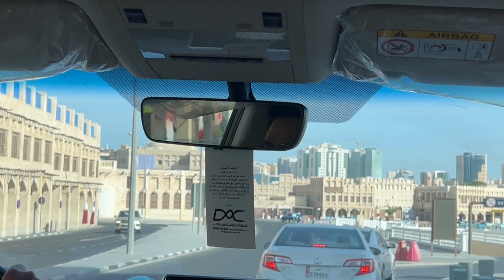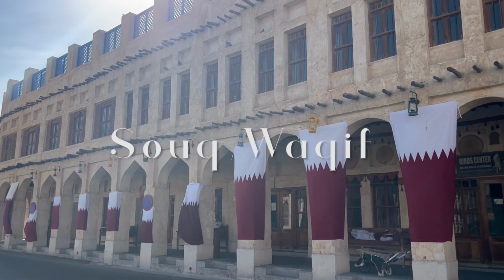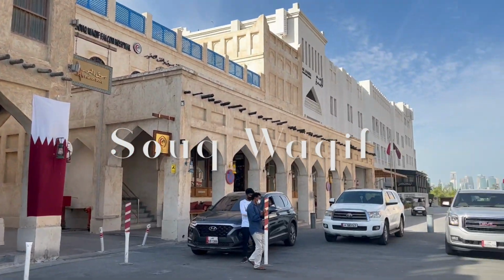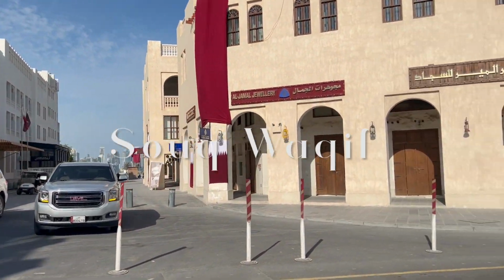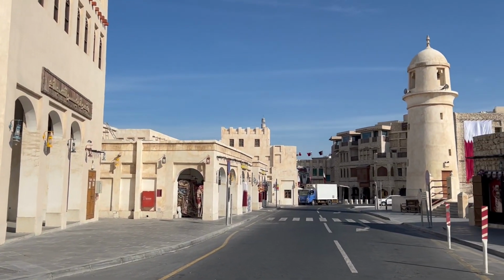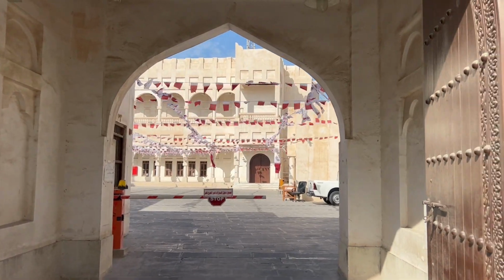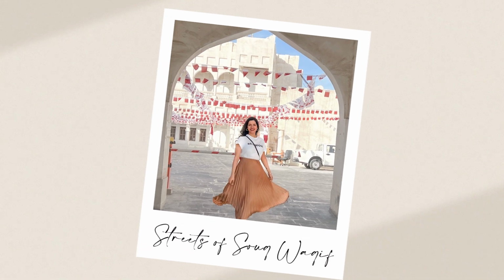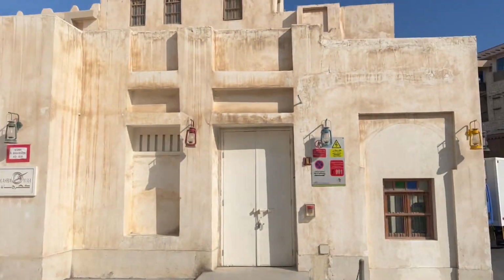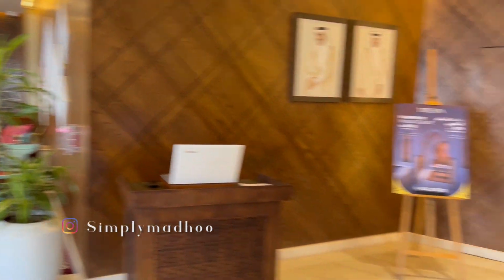We arrived at 1 p.m. for our check-in at 2, so we can slowly make our way through Souq Waqif and find our hotel. Welcome to Tivoli Boutique Hotels.